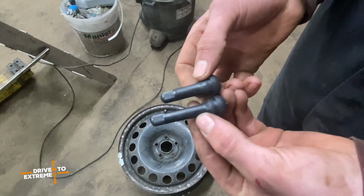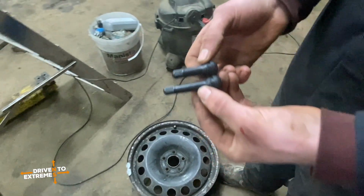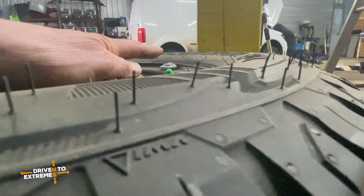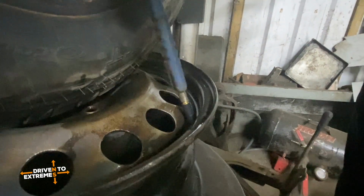As you can see here, we've got two different lengths of tyre valve. There's a long one and a shorter one. We're going to go for the shorter ones because it sits kind of inside the tyre. Obviously, if it was a longer one, it would be sticking up more and prone to damage. And then just pull it up. It's sat in there proper now. As simple as that then, eh?